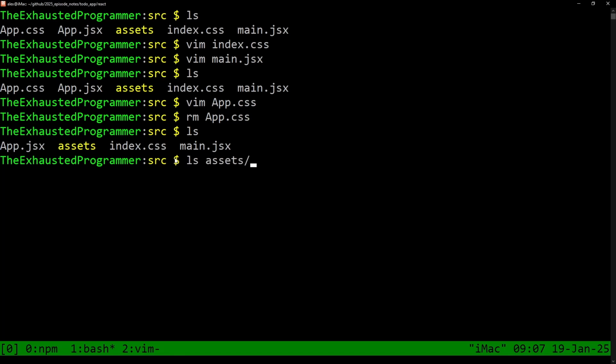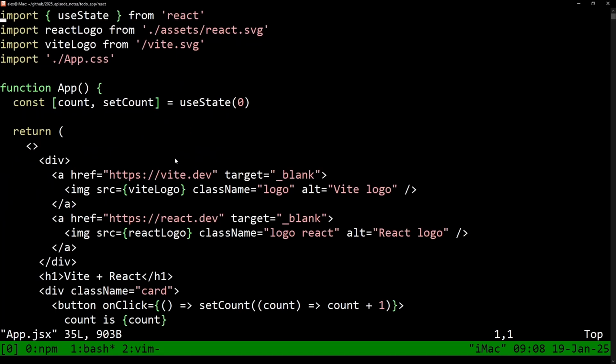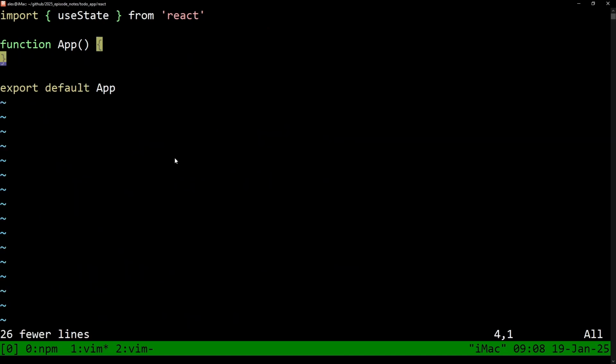The assets contains the logo. Well, we're not going to use the logo. And we just have this, and it does quite a bit of stuff, but again, we don't need the logo. We have no CSS file. We'll leave that. And we really don't need any of the stuff in here. And this is what I consider a basic template for a React component. Function, file name, export default file name. The file name being app.jsx. Obviously you don't put the .jsx because they didn't here, but you know what I'm saying.